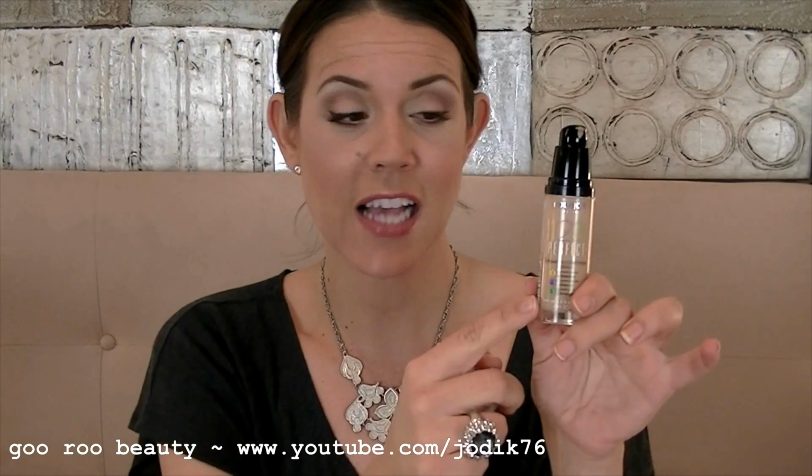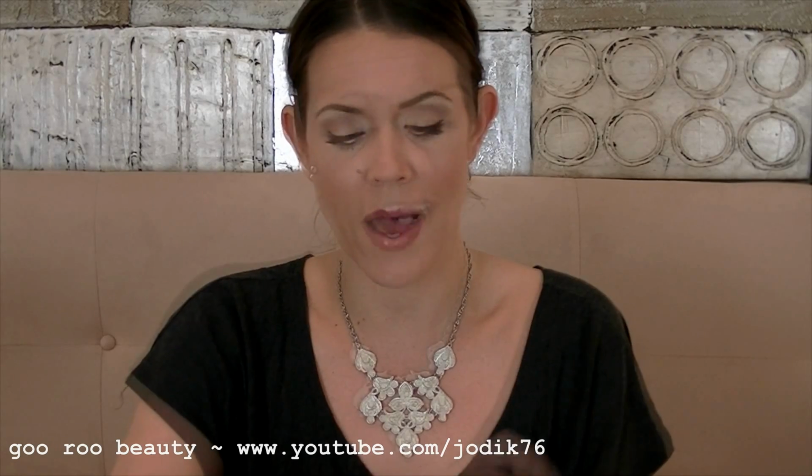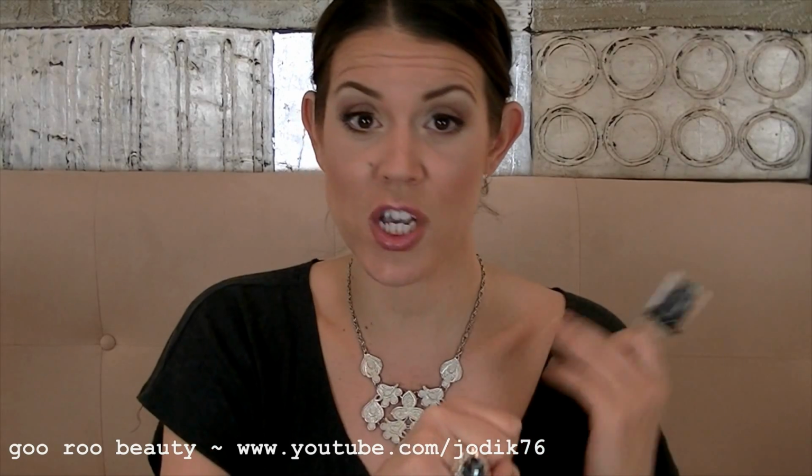It talks about 24-hour hydration, gives you a second skin melting texture, and it comes in a glass bottle with a plastic pump. So I love the fact that all of the Bourjois foundations that I have do come with a pump. It really makes you never want to use a foundation that doesn't have a pump on it ever again. I did quite like this foundation just from the first day's wear that I wore it today.